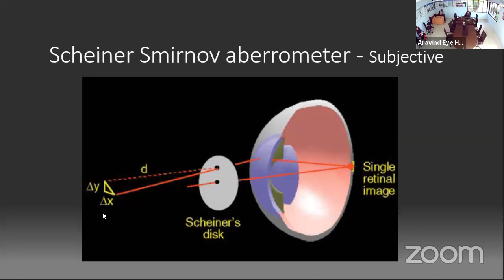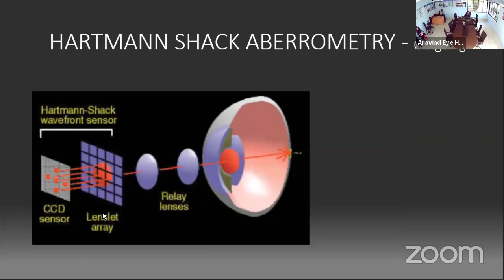With more modifications and development in this aberrometer came the most commonly used Hartmann-Shack aberrometer. As we discussed earlier, this is an outgoing aberrometer. To start with, a low-powered laser beam is focused onto the retina, and this forms a point source on the retina. Now the reflected wave light, which is coming out of this point source, crosses through the optical system of the eye and then through the relay lenses, and then through the Hartmann screen, which consists of multiple tiny lenses, otherwise called a lenslet array, and then it is finally focused onto a CCD video sensor.